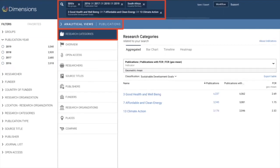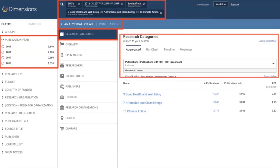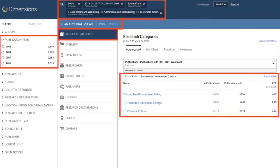Next, I will analyze all South African publications in the same SDGs as before to benchmark my performance in terms of field citation ratio indicator. For the same time period, there are in total more than 6,000 South African publications linked to SDG 3, good health and well-being, more than 3,000 publications in SDG 7, affordable and clean energy, and just over 2,000 publications in SDG 13, climate action. In all these 3 SDGs, South African research demonstrates very good performances above the world average in the same field of research, publication date, and document type.